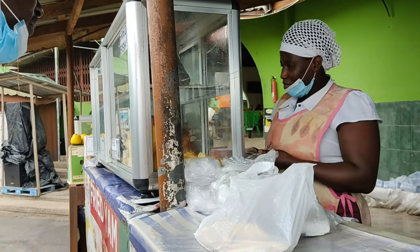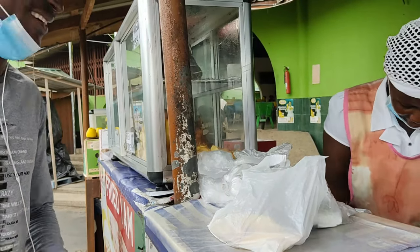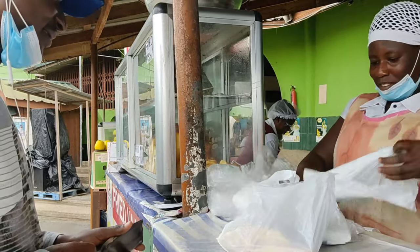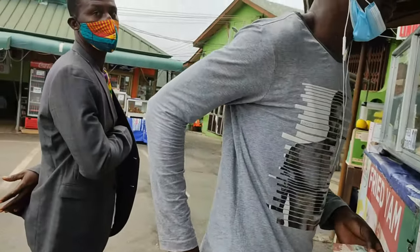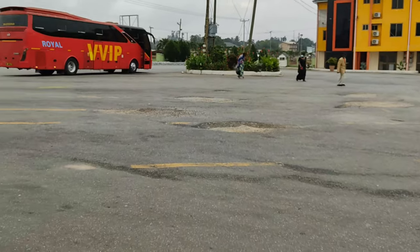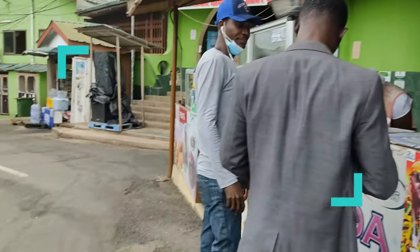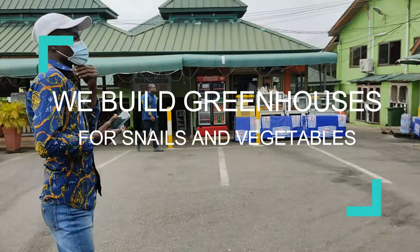So this is breakfast, but ours is a different type of breakfast. So this is a popular rest stop called Linda Door on the Kumasi Accra Road. It's quite interesting. They have quite a lot of other stuff as well, a whole lot of other stuff.